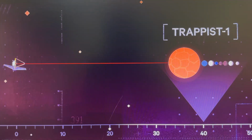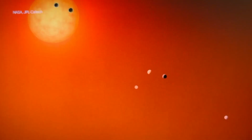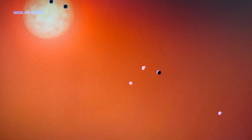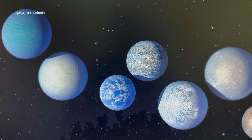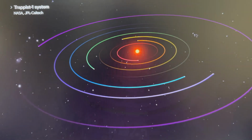The TRAPPIST-1 system is what we can call the rock star of exoplanets. This is a star that is very small, not much bigger than Jupiter, and that star has not one but 7 planets transiting its star. And we know that these planets are of mass and sizes similar to the Earth, and 3 of them, and maybe 4, are right in the habitable zone.